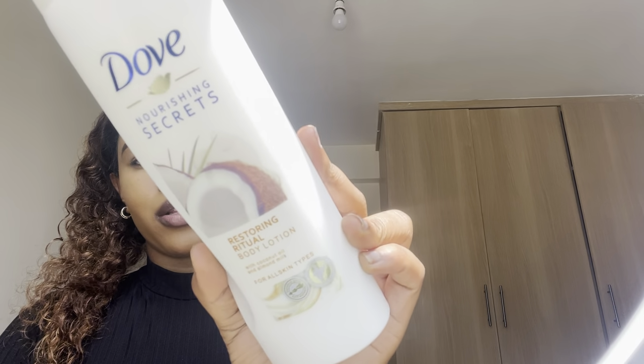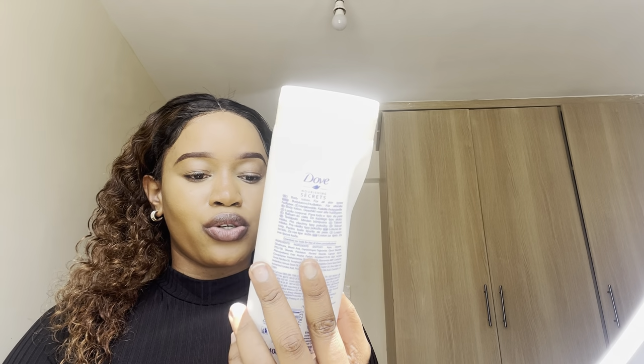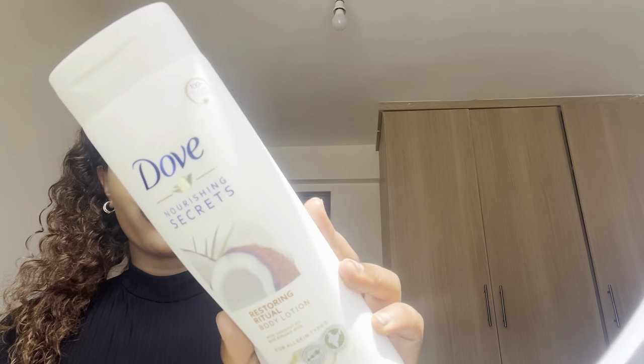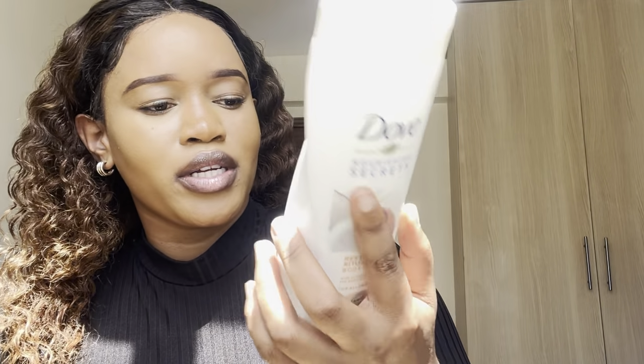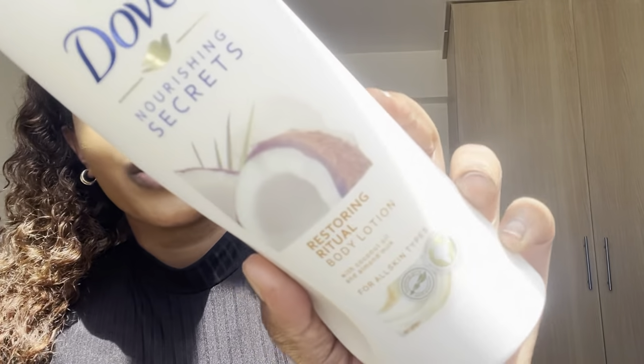The next item that I got is this Dove body lotion. This is not mine, this is for a colleague who sent me. It's the restoring ritual body lotion with coconut oil and almond milk. This one was going for 500 shillings and it's 400 ml. Does it come with an expiry date? No, this doesn't have an expiry date. Oh wow, no expiry date. Oh, okay. This is how it looks.